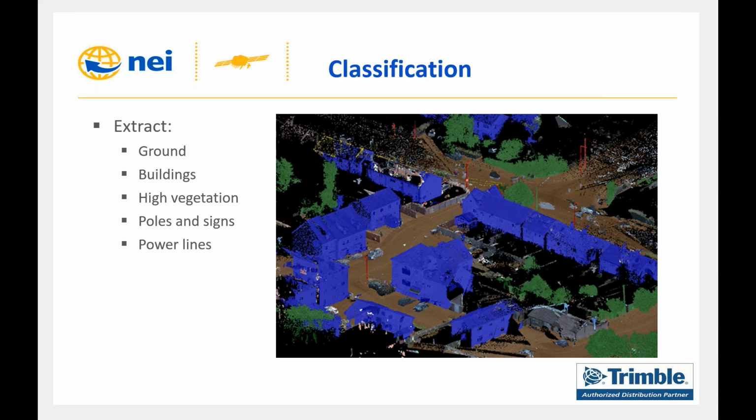And then you're actually able to classify and export that data into industry standard formats for extraction softwares. The classification side can be done right in TBC as well, which is very helpful and can help streamline things going forward. If you only need to pull out, for example, the road surface, then you could remove all the buildings and vegetation and poles and signs and only export the ground data to streamline data management and move things along faster.